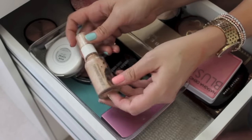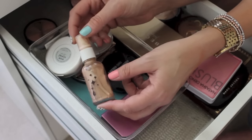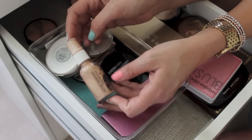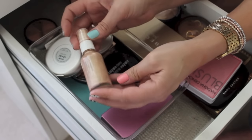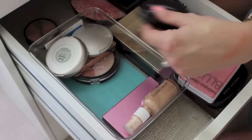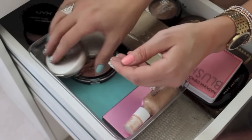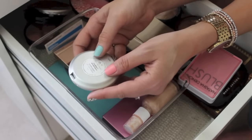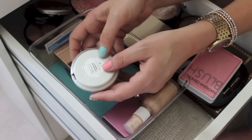My all-time favorite liquid illuminator is the Josie Maran Argan Illuminizer. This is so intense, you guys. This is absolutely gorgeous. Love this. We'll never get rid of it. And then that shouldn't be in there either. We'll stick her back there. That's a blush.